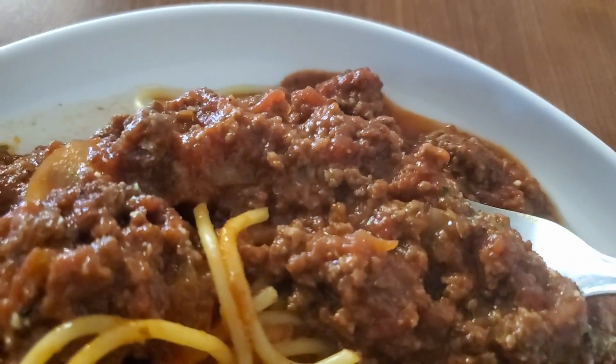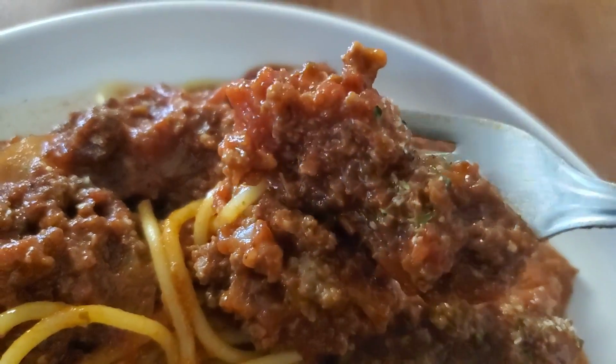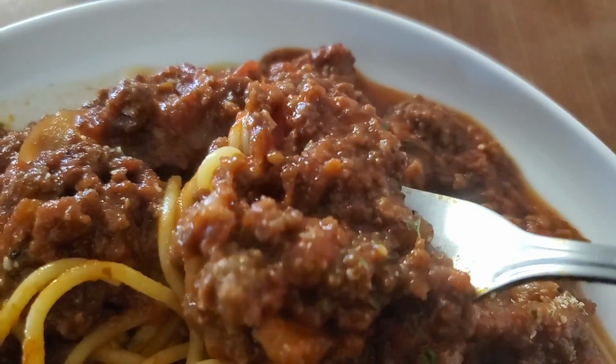Like sometimes you go to places and they only give you a little bit of meat, and it's a lot of marinara sauce, but this is very chunky and full of beef and onions.